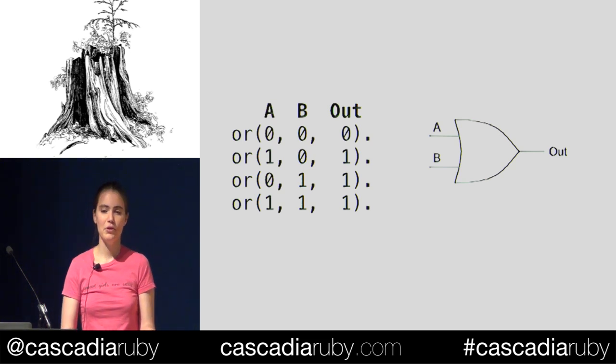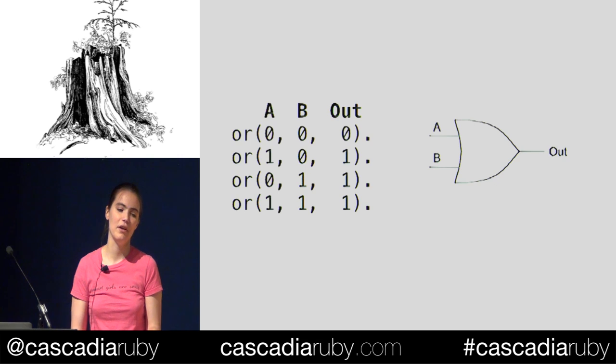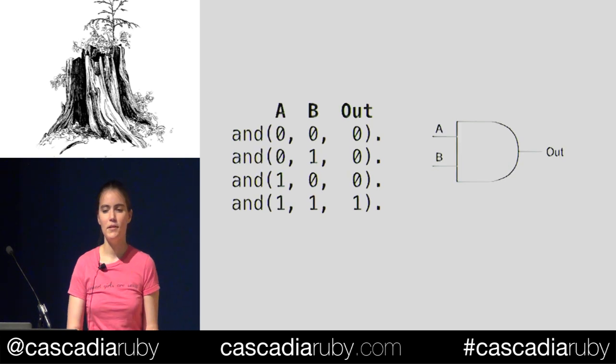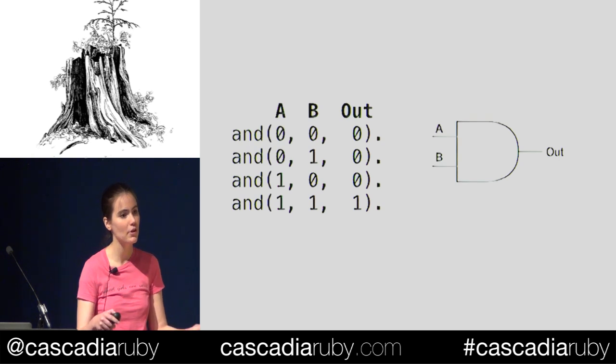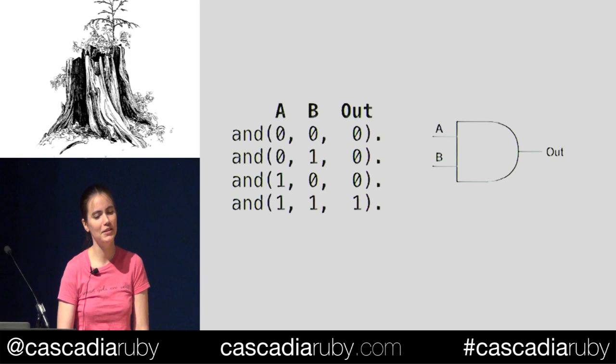This is an OR. It has two inputs. If A and B are 0, the output is 0. If A is 1 and B is 0, the output is 1. Pretty sure y'all have seen an OR before. This is an AND. Same idea. By now, you've probably realized that the facts end up looking very similar to a truth table. If any of you had the CS experience in college I did, where you had to write out truth tables for really long expressions, this would have been a much faster way to do it.